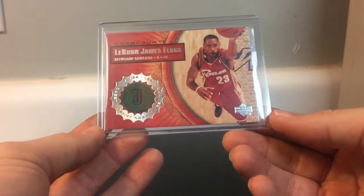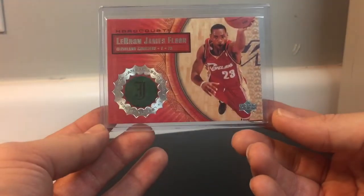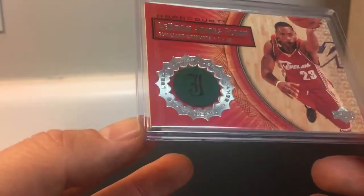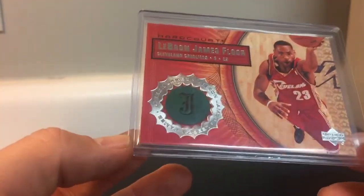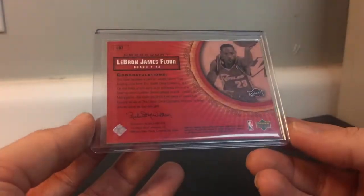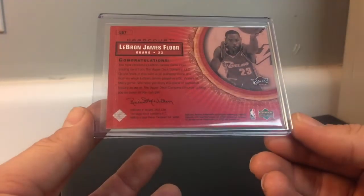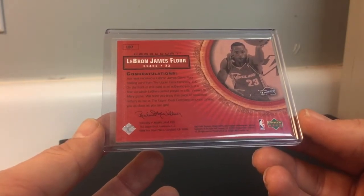Here's just a low-end LeBron. It's an Upper Deck Hard Court, the LeBron James floor. As you can see, it has what appears to be a floor. I don't know if it's a floor, but I guess they say it's a floor of something. But anyway, these are like 10, 15 bucks raw. The only reason I got it was he had a real low Buy It Now, and this one looked to be in real good shape.